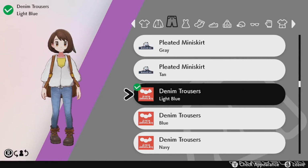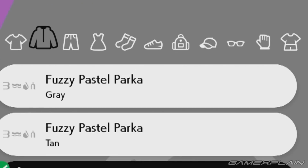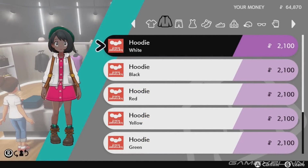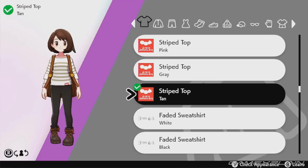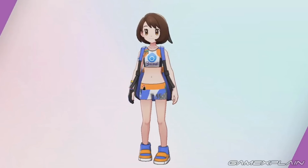Now, we aren't going to break down every article of clothing, but we can see all the different categories available. There are shirts, outerwear, pants, dresses, socks, shoes, backpacks, hats, glasses, gloves, and entire outfits. The prices aren't shown in this scene, but later some of the prices are shown for the hoodies. What's more notable are the different brands on display, and in fact, we can see the brand tag on both the striped top and the Arcanine t-shirt. It makes sense considering how big advertising is to the league in Galar. We also have to mention that it's possible to wear Nessa's outfit, which is likely an example of an entire outfit rather than individual pieces. Still, it bodes well for how many options there will be.